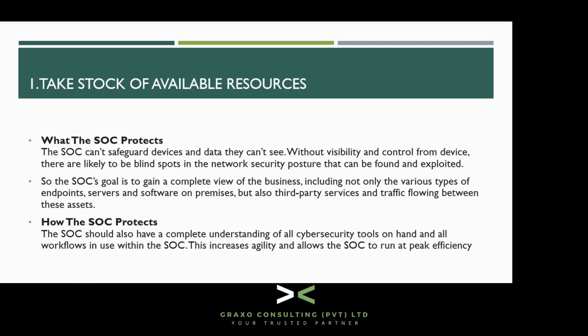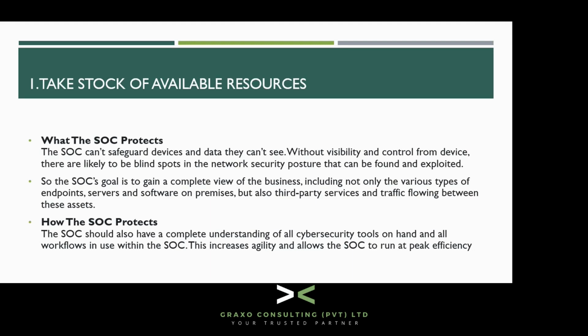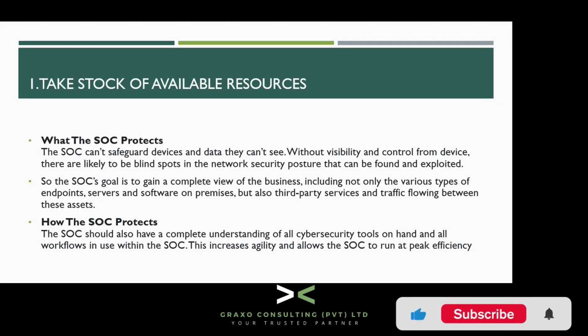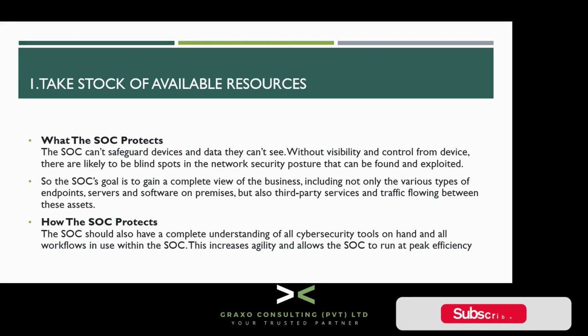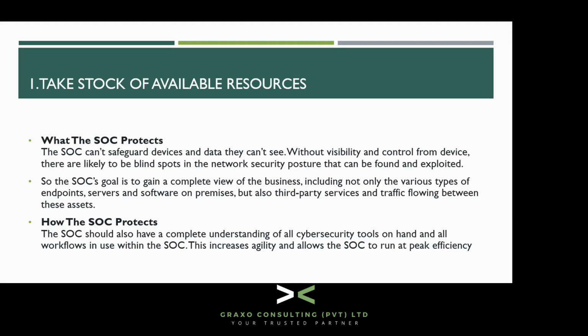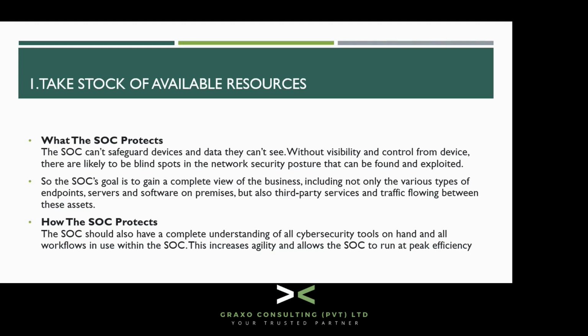This was the basic overview of the responsibilities of a SOC. Now we will see in detail the responsibilities of a SOC. The first one is to take stock of available resources. First of all, the SOC should know what resources are present in the organization. From a SOC perspective, there are two types of assets in an organization. One is the assets which the SOC has to protect, and the other is the processes or tools which it will be using to protect the organization's assets.